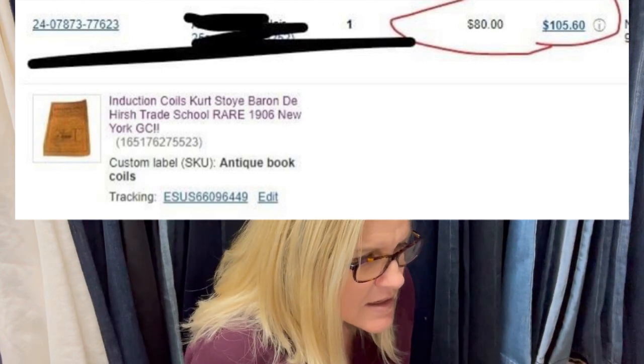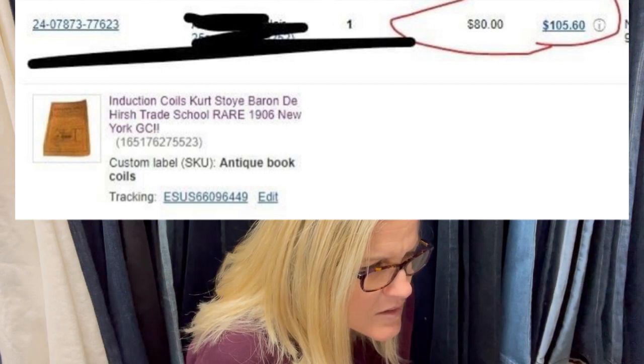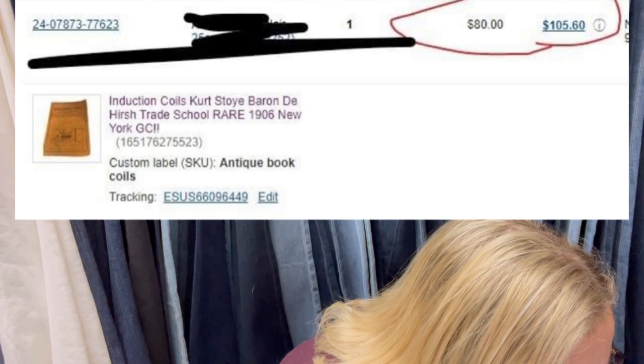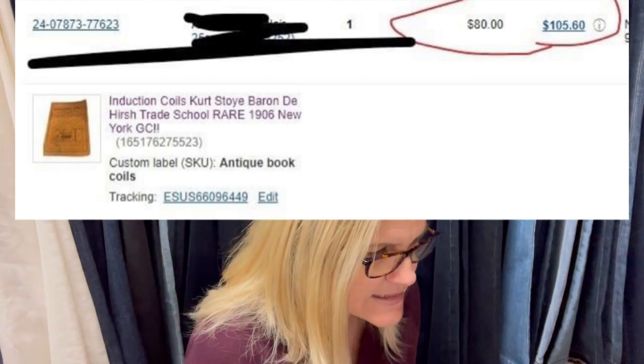It says induction. Is it cods or coils? It's kind of blurry, guys. Kurt Stoyle. Something trade school. So it's a trade school book and it says rare 1906.